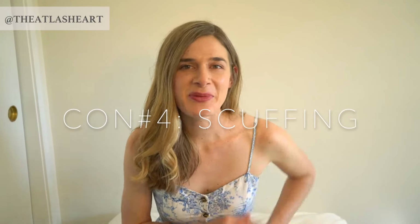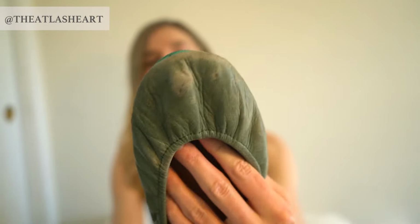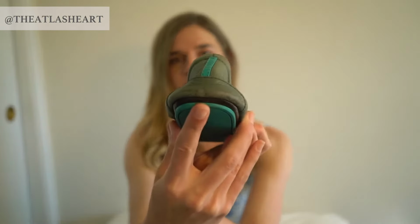Alright, next up, they scuff really easily, and this is a pretty big concern for a lot of people. I'm sure you can see pretty well how much these are scuffed. It's mostly always on the foot area, as opposed to any other part of the shoe, a little bit on the back side as well. There's no way around it. These scuff really easily.